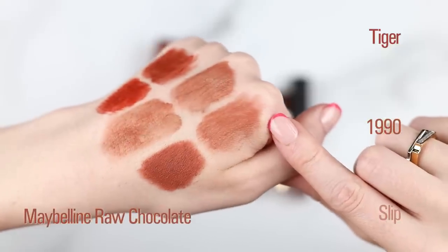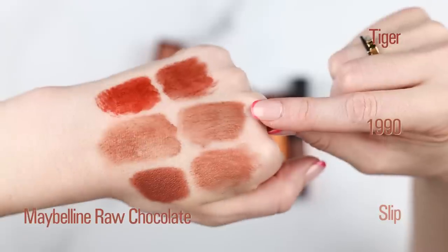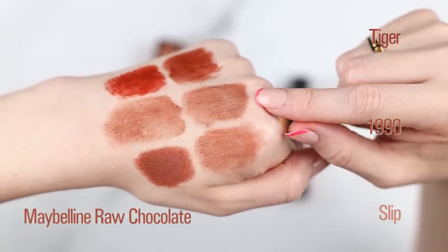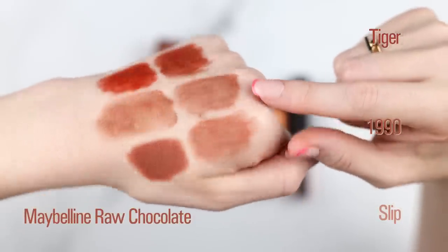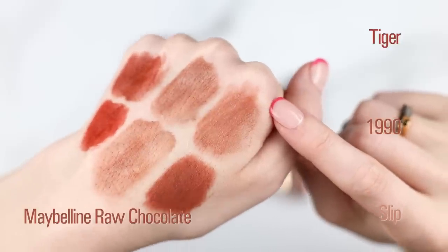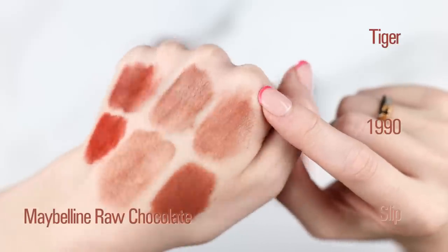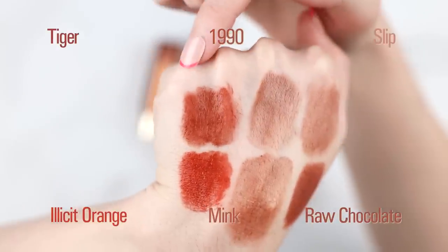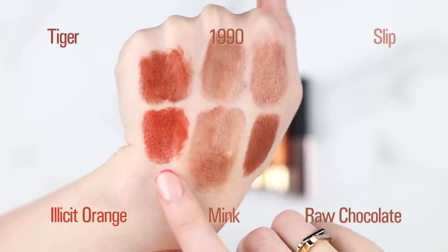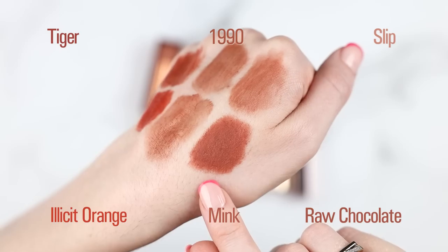If you struggle with lipsticks always going orange on you and you're looking for something neutral like this, I would definitely go with 1990. It can be worn sheared out. It can be worn as a much more natural color than maybe you would think. And it's going to stay neutral on you, whereas Slip is going to go orange. That's what happens to me. But if you tend to get along better with very warm, almost orange leaning neutrals, then you're going to get along well with Slip. So again, here we have Tiger, 1990, and Slip from Merit. And the comps are YSL Illicit Orange, Revlon Mink, Buff out there, and Maybelline Raw Chocolate.